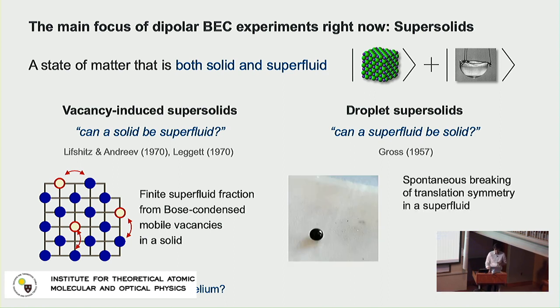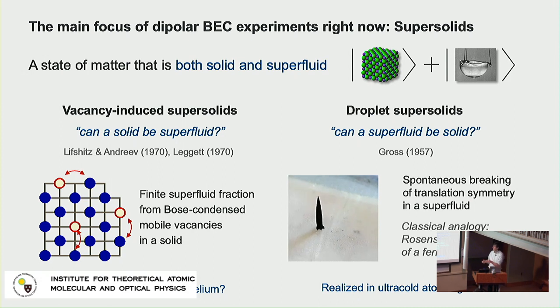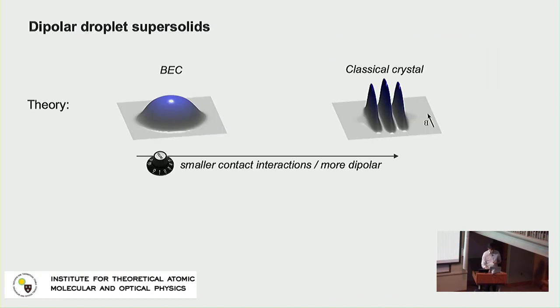And then you can have a superfluid which needs to break some kind of translation symmetry. And this is nicely illustrated in this little experiment that you can do at home as well. This is a classical ferrofluid that we're exposing to a magnetic field here. And you see it breaks translation symmetry. So that's the Rosensweig instability of classical ferrofluid. Okay, and it turns out, I mean, this is obviously not a supersolid yet, but the quantum version is realized in ultracold atomic gas. So, how does that look like? You basically start from a BEC, which is a smooth thing that sits in some kind of trap.